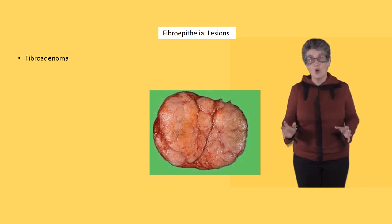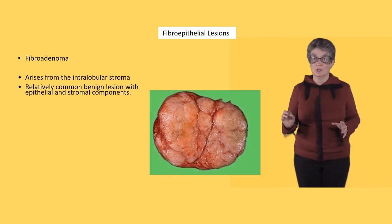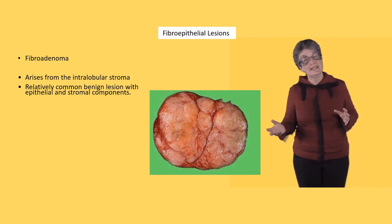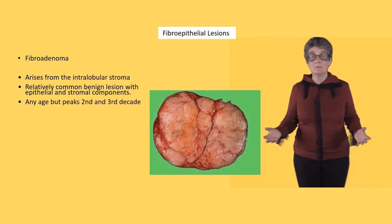It's a relatively common benign lesion. It has both epithelial and stromal components. We see it mostly in women who are in their 30s, maybe 40s. They can be multiple.